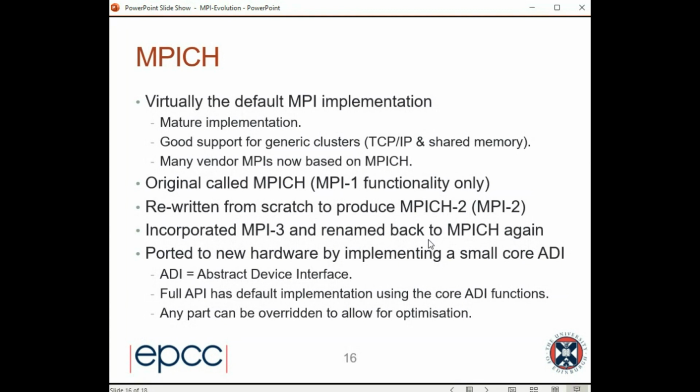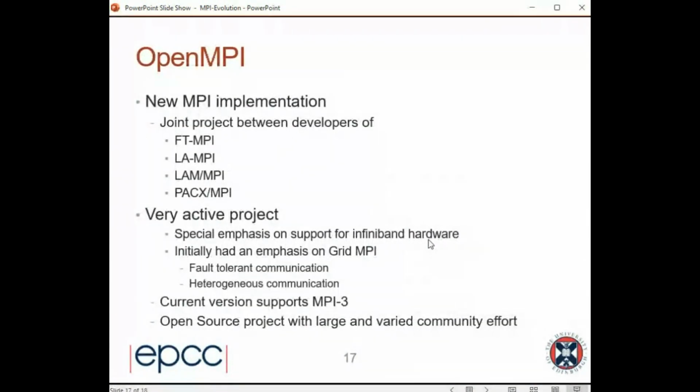Most of the library is portable, and at the lowest level, it calls these low-level routines, the ADI, to say I want to send 16 bytes from process 1 to process 7. To port to a new machine or a new interconnect, you just have to re-implement those functions. So porting the library to a new interconnect is relatively straightforward. These will have default implementations as well, but you can override them to be more efficient. You won't be doing this. This is what a library developer does.